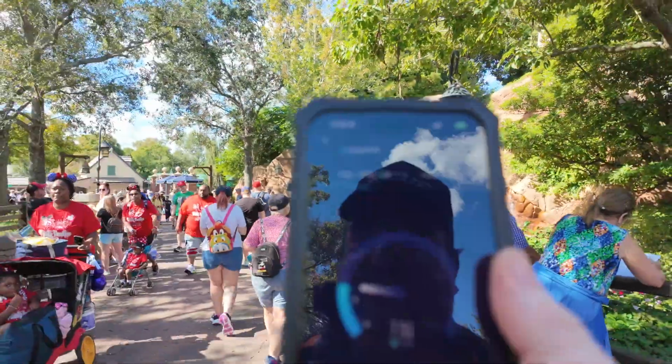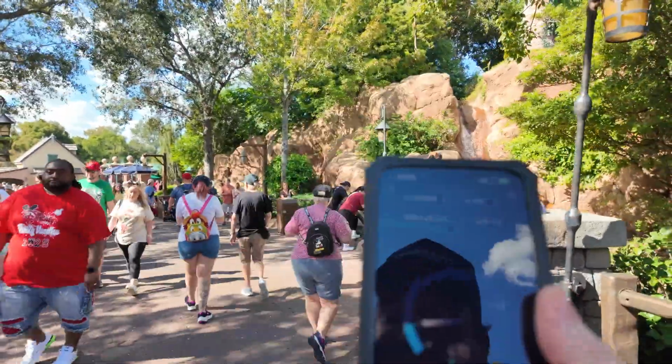So yeah, you've got the Cosmic Ray's Starlight Cafe. You've got the Pinocchio Village House. And over here at the bathrooms, it's more of an outside-wear place for working. And yeah, the Wi-Fi doesn't really hold on here, but that covers your Tomorrowland and your Fantasyland. The next place we're headed is actually into Liberty Square.